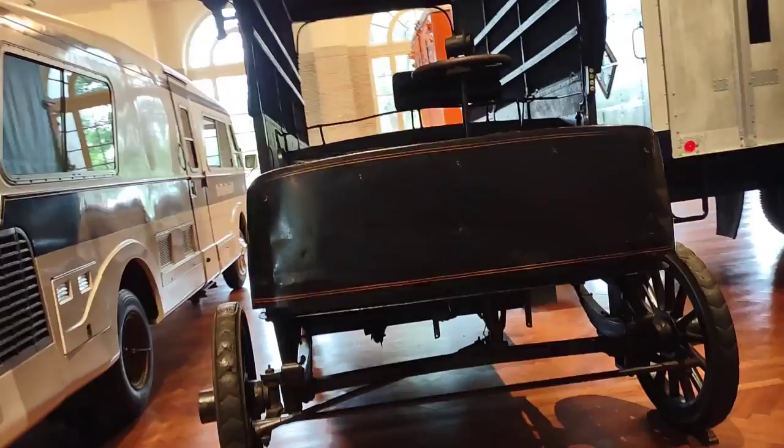It's a 1900 Wood electric truck. Delivery at the speed of electricity. It's the equivalent of 4 horsepower.